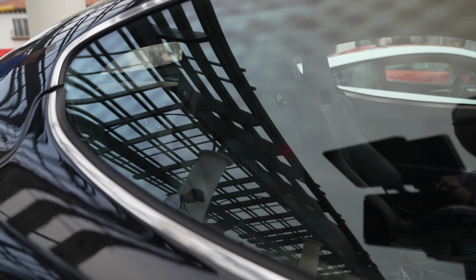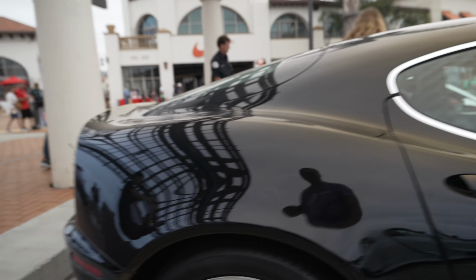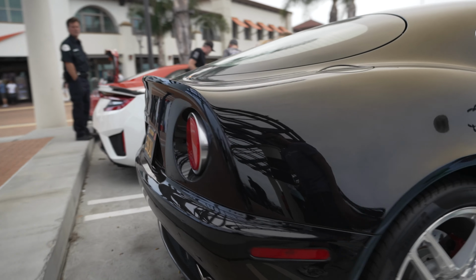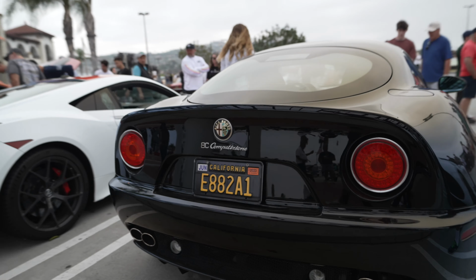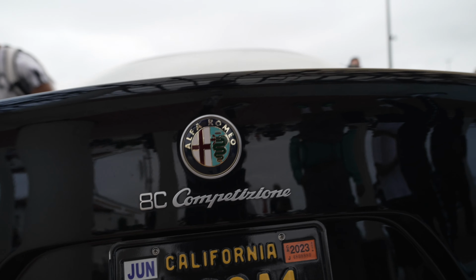Wow, this is beautifully preserved. That interior is immaculate. It looks like it's never been sat in. Yeah, I can see that the owner didn't drive this much, if ever. Yeah, so there you go. It's an 8C Competizione.